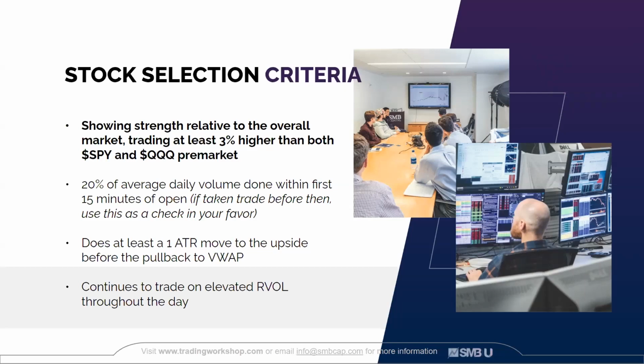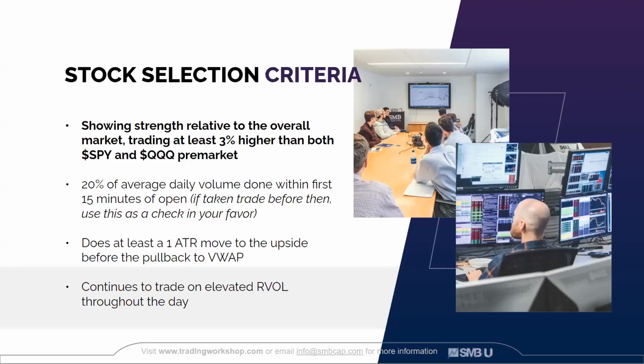So stock selection criteria: the stock is showing relative strength to the overall market, trading at least 3% higher than both SPY and QQQ pre-market. The stock does 20% of its average daily volume within the first 15 minutes of open, and if the trade is taken before then, you can use this as a check in your favor while you're in the trade. The stock does at least a 1 ATR move to the upside before the pullback to VWAP, and it continues to trade on elevated R vol throughout the day.